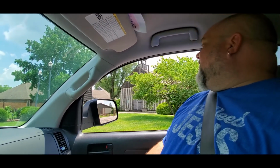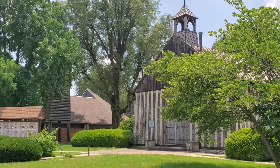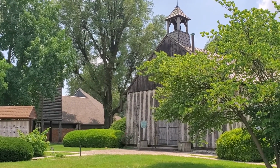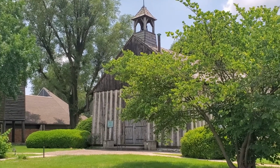So I find it very interesting because it really dates back from the Native American times, which is controversial. We know that the history of our country is controversial. But this is one of the buildings that stand as a memory of that change in the westward expansion.